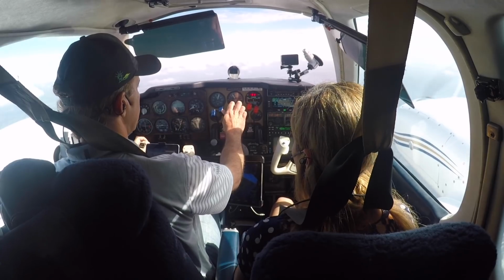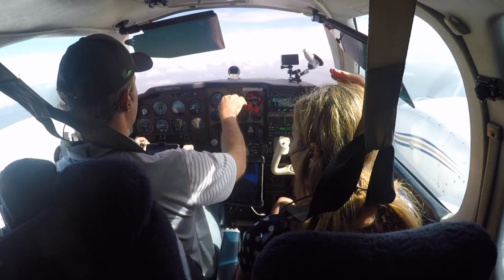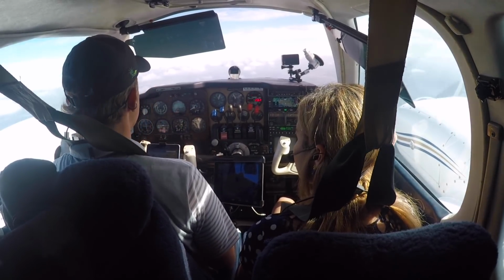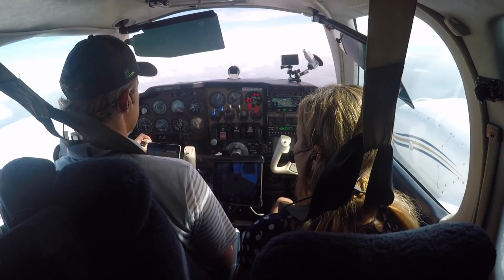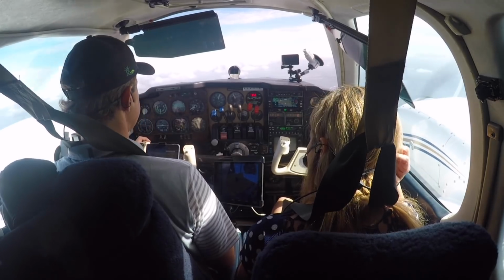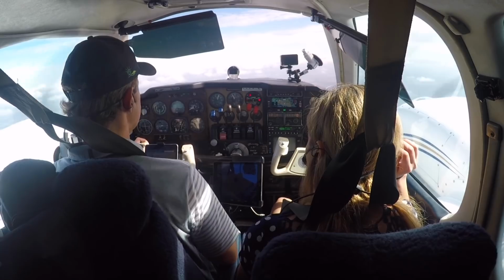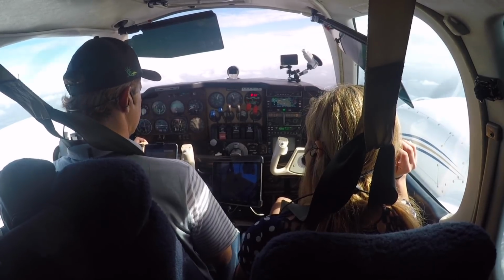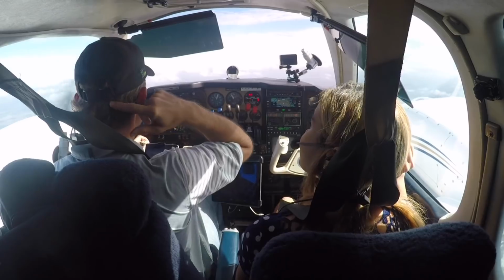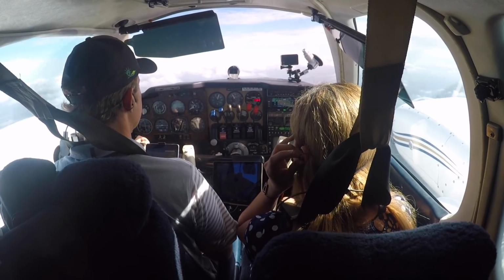Alright, so we'll keep adjusting our power, keep it at 25 inches. Because it's a little cooler, we actually have a little more power out of these engines than we do in the summer. So keep it within maximum cruising power. I try to keep it at 25 inches manifold pressure and 2500 RPM for the climb. Comfortable? Good. How's that ring on the headset, does that help? Better? Much better, excellent.